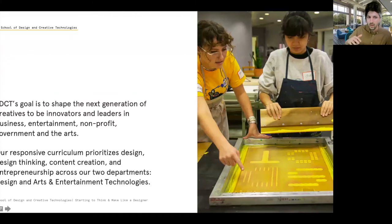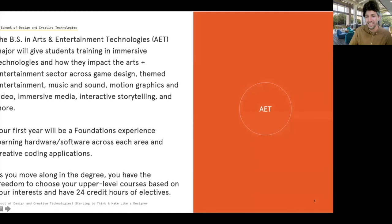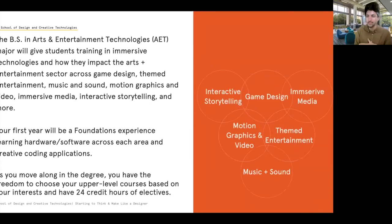So really quickly, though, if you were interested in arts and entertainment technologies, I did just briefly want to mention it because a lot of times students are interested in both programs. But just a little information about arts and entertainment technologies, or AET, is that it's a Bachelor of Science program, and it really covers a lot of different creative technology areas, which include anything from game design, themed entertainment, motion graphics and video, immersive media, interactive storytelling, how music and sound can fit into all these different fields. So if you're really interested in the creative technology side of our department, then you definitely want to look at the Bachelor of Science in Arts and Entertainment Technologies.